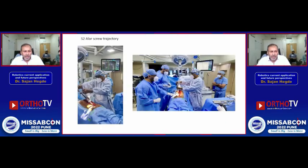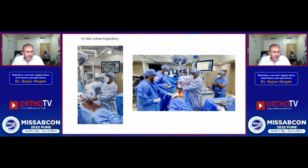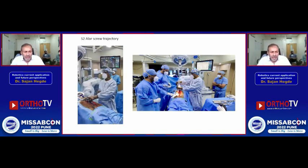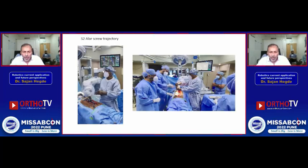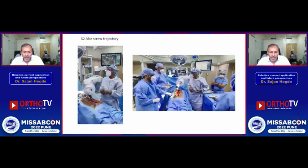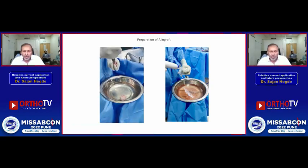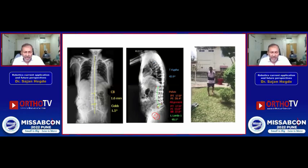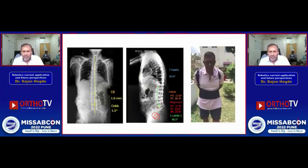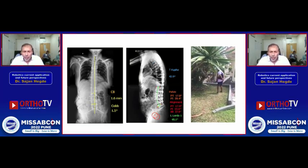and the screws are put within minutes, and you can see there, you see it exactly where it is going. So you get these screws in quickly. All the other screws are put within record time with the robot. We use femoral heads harvested from previous femoral neck fractures for our fusion. These are thoroughly morselized and used. And then, of course, the fixation is done. And he has returned back to his home country in Mauritius, and he is back to near normal activities. This is just a few weeks after his surgery.